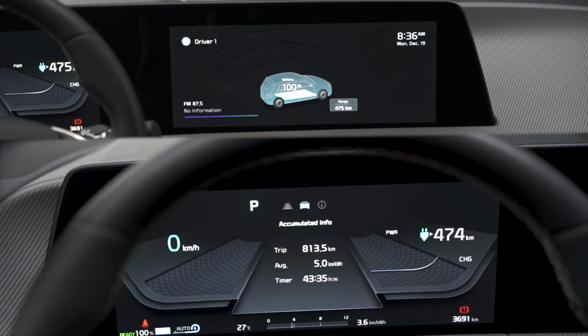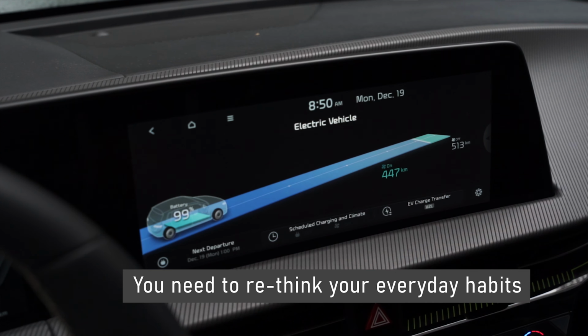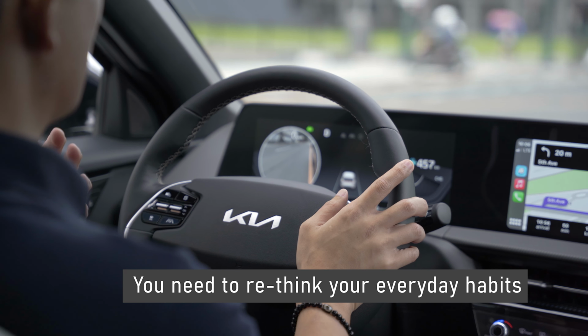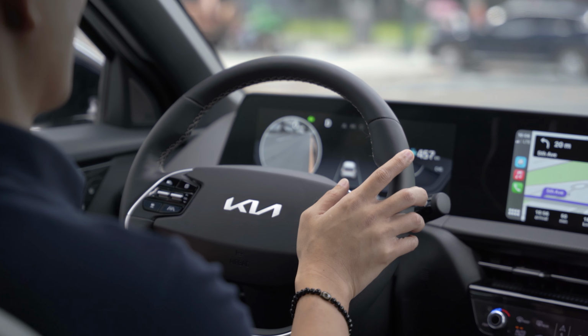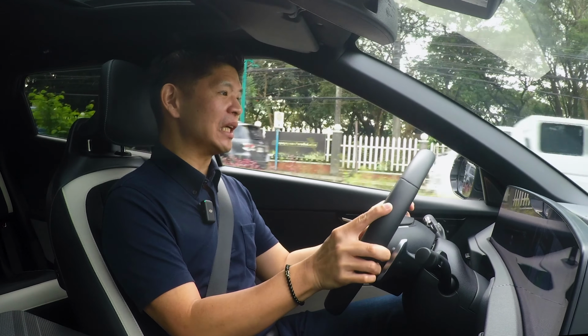One of the barriers towards the adoption of EV, granted, would be the lack of charging infrastructure and the so-called range anxiety. But there is going to be some sort of reprogramming that needs to be required when you're going to buy one of these things. Just like you don't go out of your house with a half-charged cell phone or half-charged laptop, it's the same thing when you're going to be buying an EV.